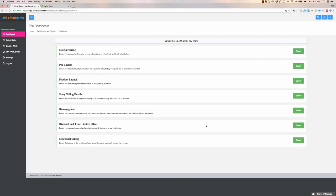So for a very small one-time price, you can get access to this today and be able to use these within your own marketing campaigns to help convert your list into buyers, or help turn your traffic, opt-ins, leads, whatever you want, into buyers as well via email marketing. So that is basically Email Ramp.